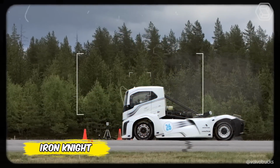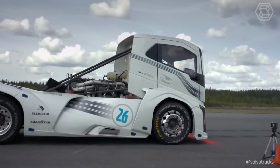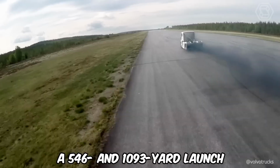Volvo Trucks has announced that it has broken 2 world records. The company built a powerful truck, especially for this purpose, and named it Iron Knight. It broke the first records, a 546 and 1,093-yard launch.